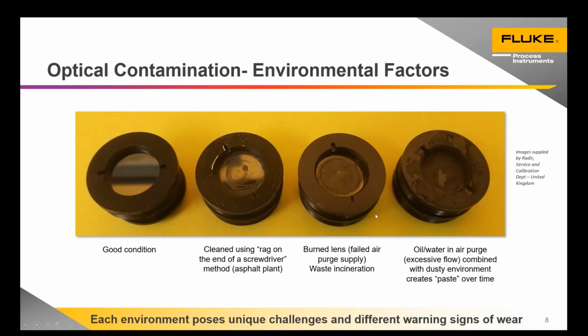The next one is what happens to a window when the air purge fails and the front of the window gets overheated. This is burning of the lens coating. In this case, actually, the window protected the sensor from being damaged. The window was replaced, and everything was fine.